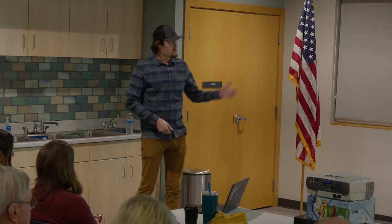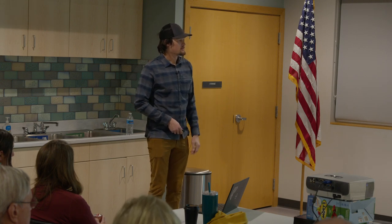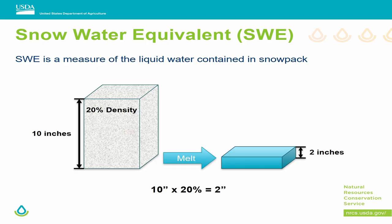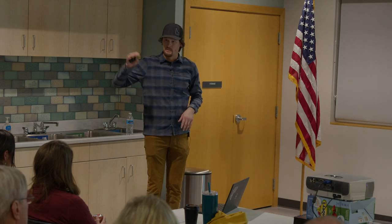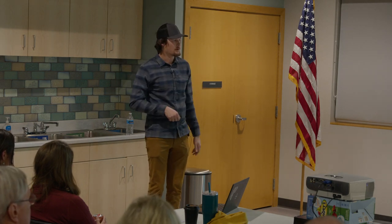So I think the best way to visualize this is if you imagine a block of snow here that's 10 inches tall at 20% density, and snow can range anywhere from 5% roughly up to 40 or 50% density, and I won't go into all the reasons why it's constrained to those different densities. But if you were to melt this down, you'd get about 2 inches of water. And the math is pretty simple. So 10 inches of snow times that 20%, 2 inches of water. So if you were to imagine 10 inches of 20% snow across the whole basin, melt that down, you'd have 2 inches of water covering that whole area.